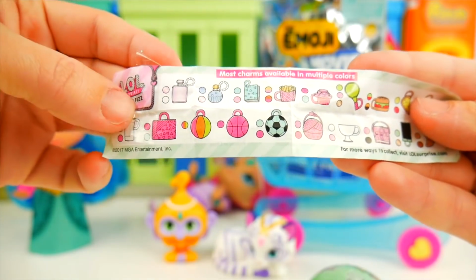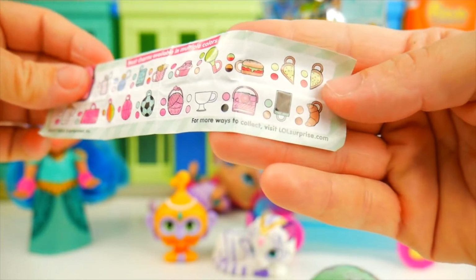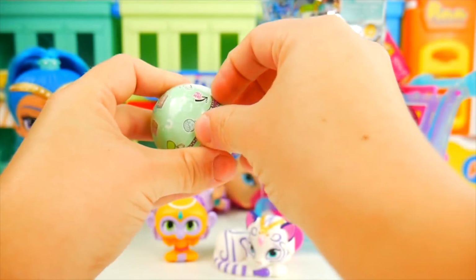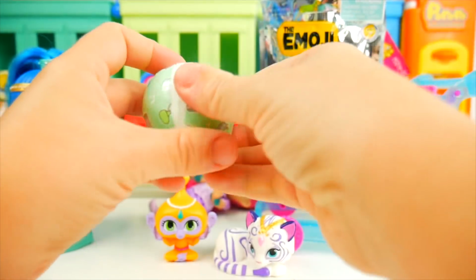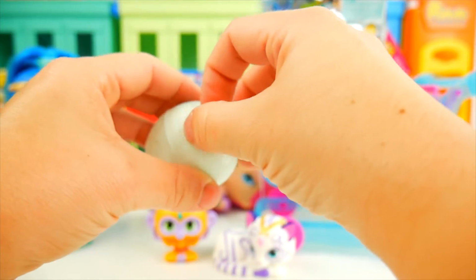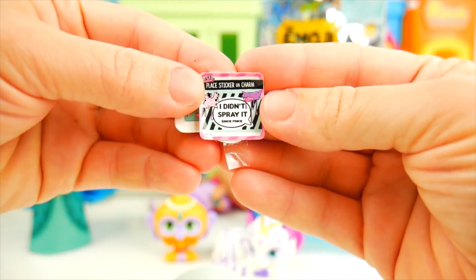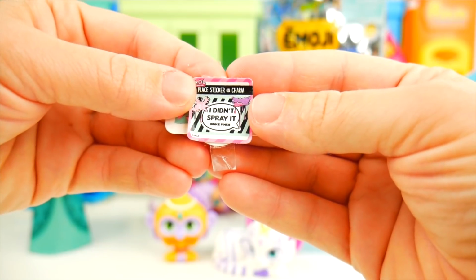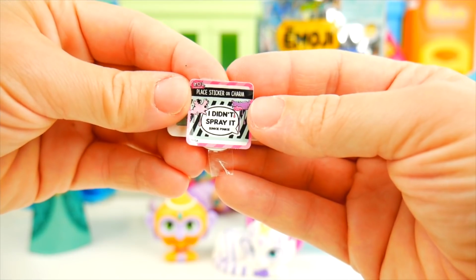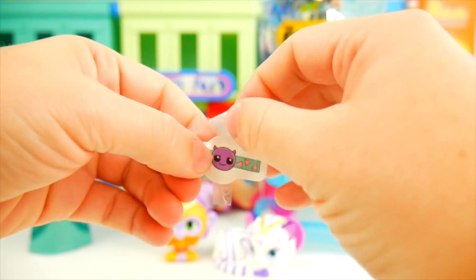Okay, a little bottle, purse, perfume, some food, a ball, a phone maybe? Can't wait to find out. Peeling it open. Okay, our next set of surprises. Come on off. What's the sticker say? I didn't spray it? Huh, what would you spray? Do you think you know what the charm might be? Put your guess in the comments.